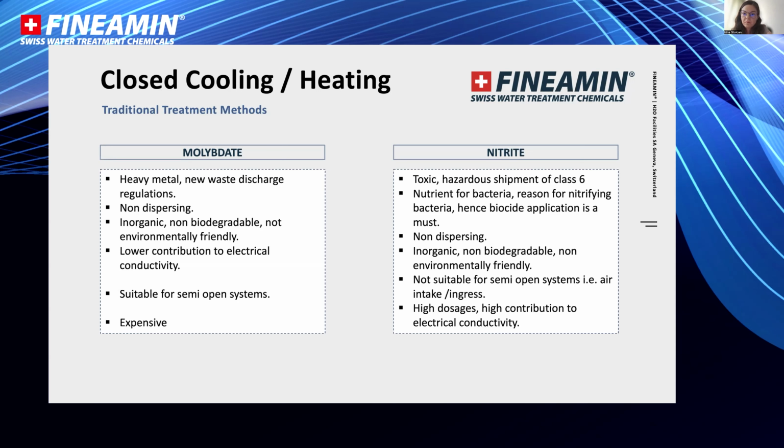And then relatively, we are using high dosages. Again, the industry standard is between 600 ppm and 1000 ppm as nitrite. It may go down a bit, taking into consideration chloride and sulfate levels, but normally we don't want to underdose nitrite. So at the end, we are generating a high contribution to electrical conductivity. So these are the two comparative points of nitrite and molybdate in closed cooling and heating treatment.